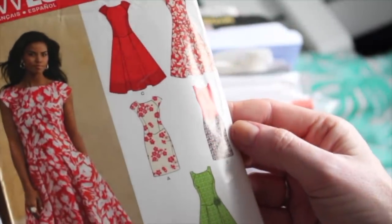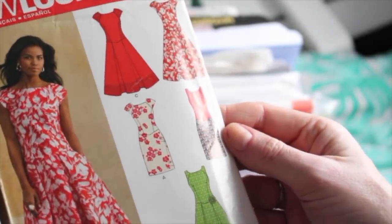6094, I haven't made this. I've had this for about 3 or 4 years now. But yeah, it's not something that I've made as yet.